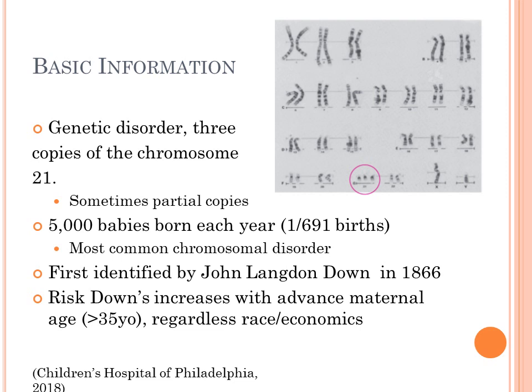a full copy. There are 5,000 babies born each year that have trisomy 21, and that's about 1 in 700 births. It is considered one of the most common chromosomal disorders. It was first identified by John Langdon Down in 1866, hence the name Down syndrome.